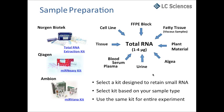No matter which kit you pick, make sure that you stick to it throughout the experiment, because while they all work, they will introduce a slight bias in the profile. So each profile looks a little bit different, and you want to avoid that additional variation in your experiment.